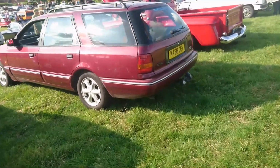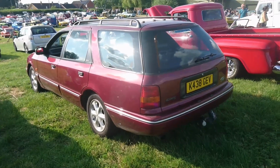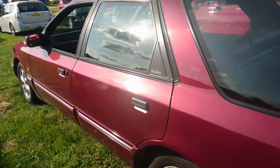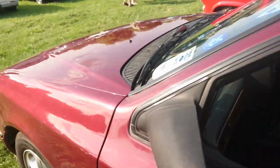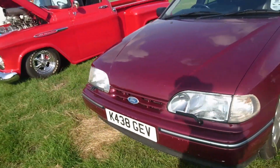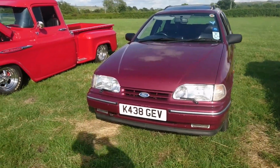Ooh, a Ford Granada Scorpio. This is a Mark III facelift one. Ooh, this is good, viewers. We like that. It's an auto. I imagine this is the 2.9 engine in this one. Just before they made the Mark IV, 92, 93. I like that, viewers, very much.